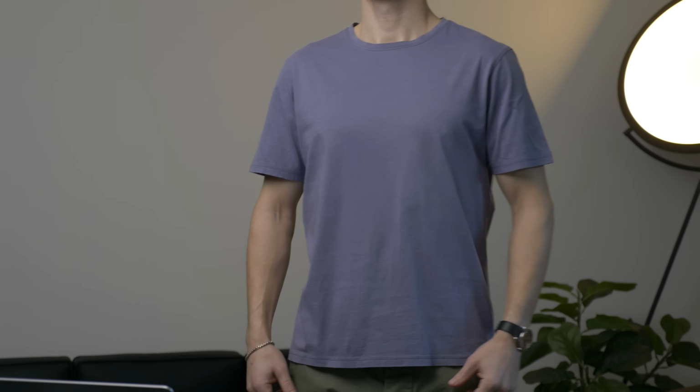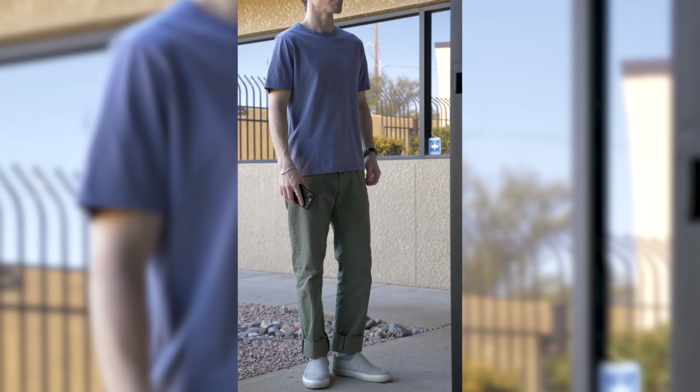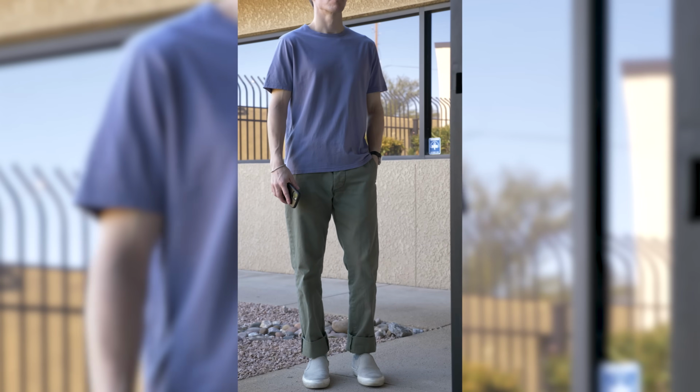That said, this might be the most luxurious feeling t-shirt in my collection. And the fit was perfect without any alterations. I love the dusk color. You know, purple is surprisingly easy to wear. Goes well with a lot of different colors, warm and cool. It works for pretty much any skin tone. Very underrated color in my opinion.